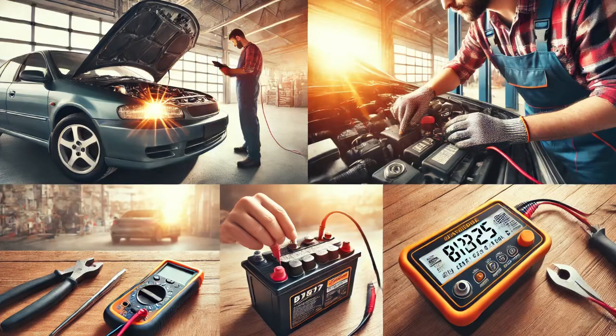Today, I worked on a vehicle where the customer reported that the engine was cranking over slowly. A slow crank can be caused by several factors, so I began diagnosing the issue step by step to determine the root cause. First, I connected a scan tool to check for fault codes.